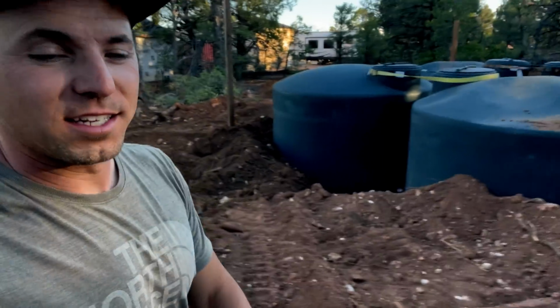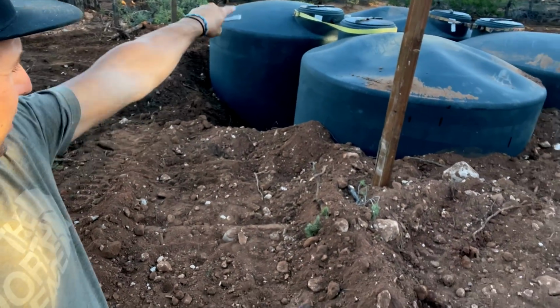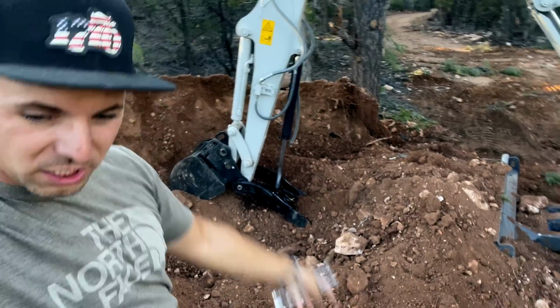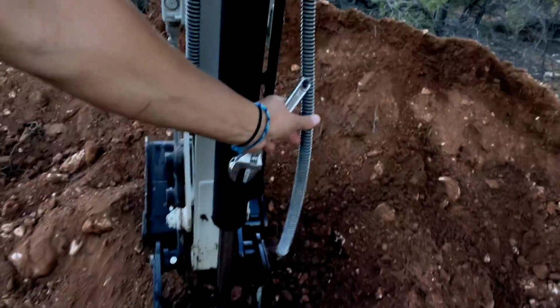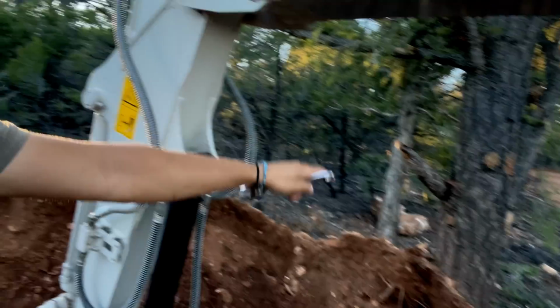Well, we're getting close to getting done here. It's looking really good. All these things are level and straight. Just got a little bit more to do right here and then the inside. But as I'm over here clawing away at this pile so I could push it in, I hit the hydraulic line for the thumb right on that little tiny branch right there.